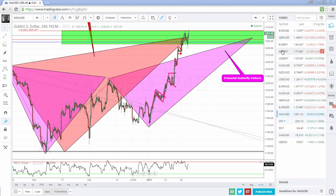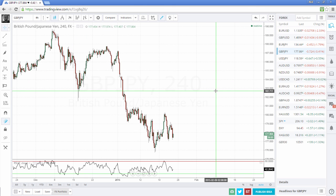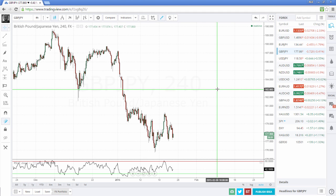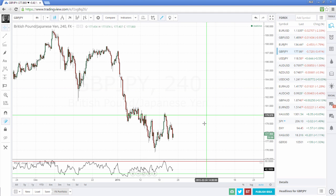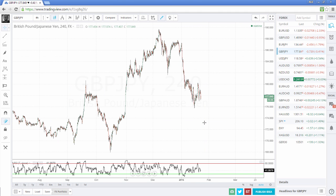So speaking of the yen pairs, let's go to the pound yen. And a lot of the euro pairs, obviously, we're still dealing with the aftermath of today's conference. But the pound yen is an interesting pair because we're still really in no man's land. Euro yen, we saw the same drop with euro yen. But we did come down to a structure level on that pair.